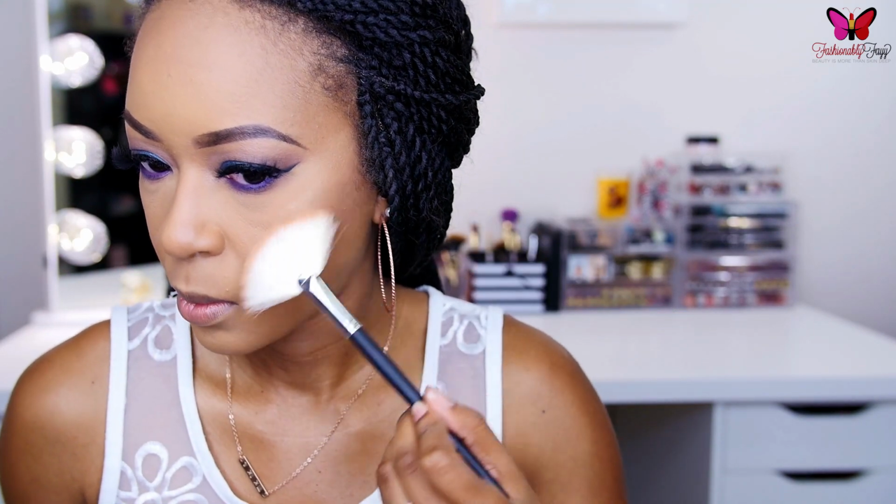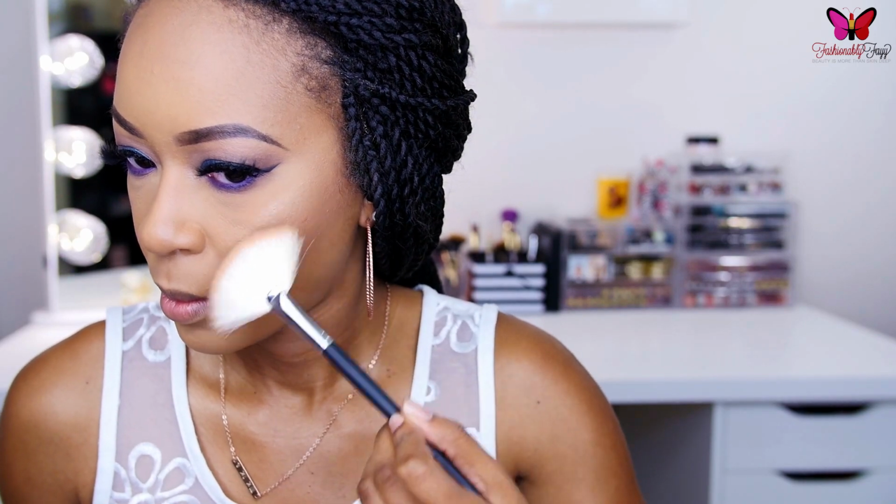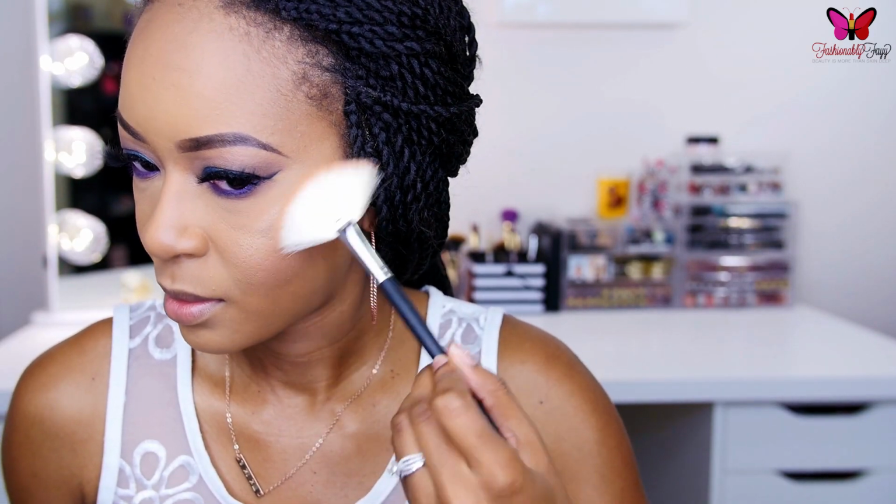And then for my highlighter, I'm mixing all of the shades in this Shimmer Brick by Makeup Revolution and applying it to the tops of my cheekbones and also down the center of my nose. If you have not tried Makeup Revolution, do not sleep on them. I was sleeping on them and I was pleasantly surprised, especially by their Shimmer Bricks. They are bomb. So I'm also applying that product in my inner corners to highlight that area. And then I'm going to go ahead and move on to the lips.